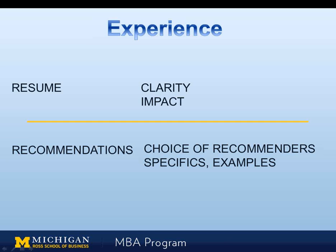Beyond that, your resume is actually the only thing that your interviewer will see if you are invited for an interview, which we'll talk about in a second. So again, your interviewer is not going to actually have access to the rest of your application, so you're going to want your resume to stand alone as a piece that's going to be able to convey who you are professionally and what your experience has been.